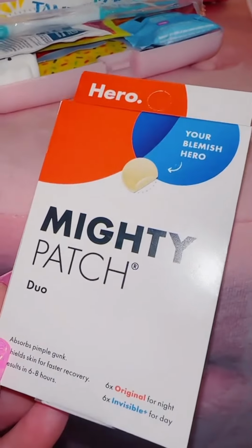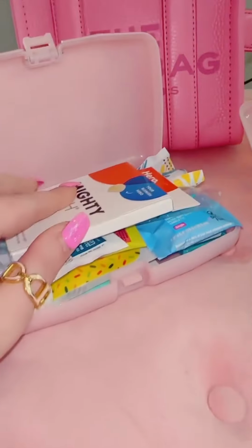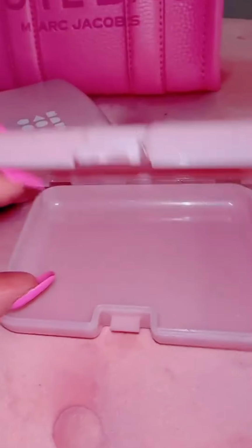If I ever get a breakout, this literally gets rid of the zit so fast. I don't know what kind of magic is in there, but where were those back in the day? Okay, so it does come with two, but this one's smaller. I'll show you what I keep in it.